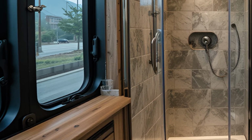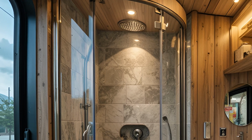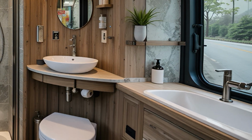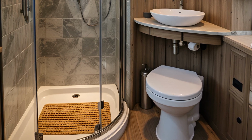Now let's talk fuel economy, because obviously, this isn't your typical Sprinter van. It gets around 7 to 9 miles per gallon, depending on weight and terrain. But for something this size with this kind of capability, that's impressive, and it has a 300-gallon fuel tank. So your range is insane.